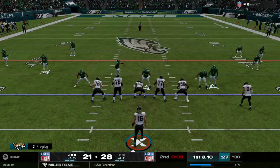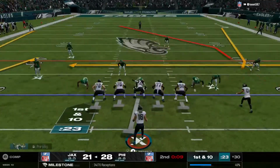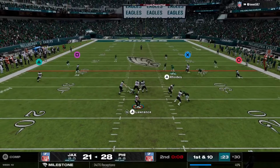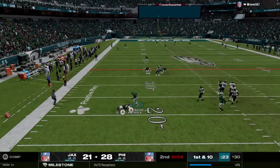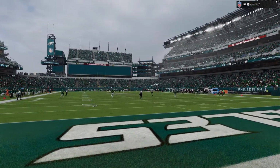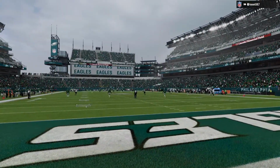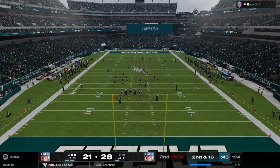The Jacksonville offense set to begin their next drive. And with Lawrence's arm, they may give him a shot to let this thing rip downfield. We'll see. Eagle pressure, too much this time. Down he goes. And now a timeout defensively after that first down play. So they're going to make this offense sweat out half number one.